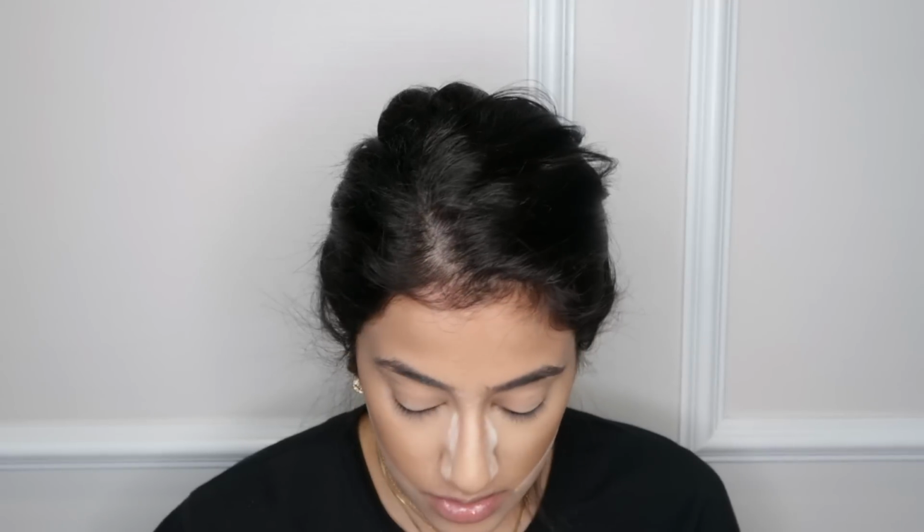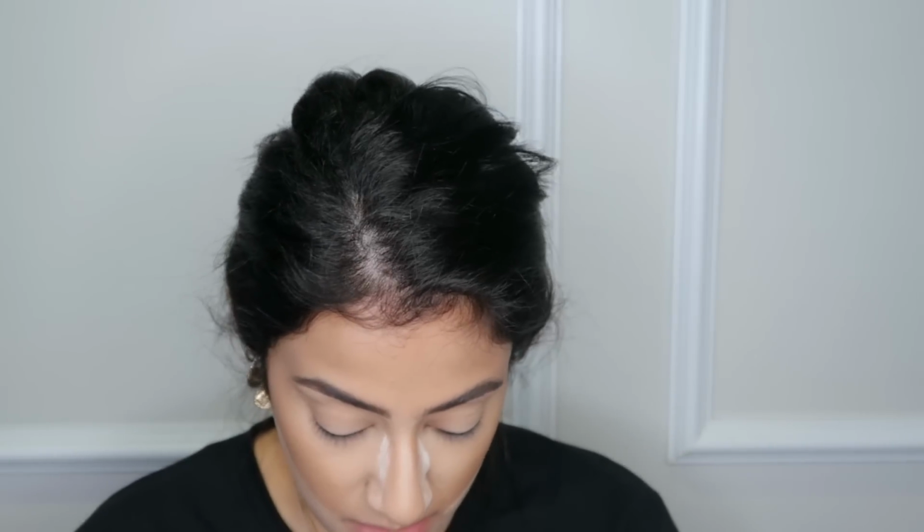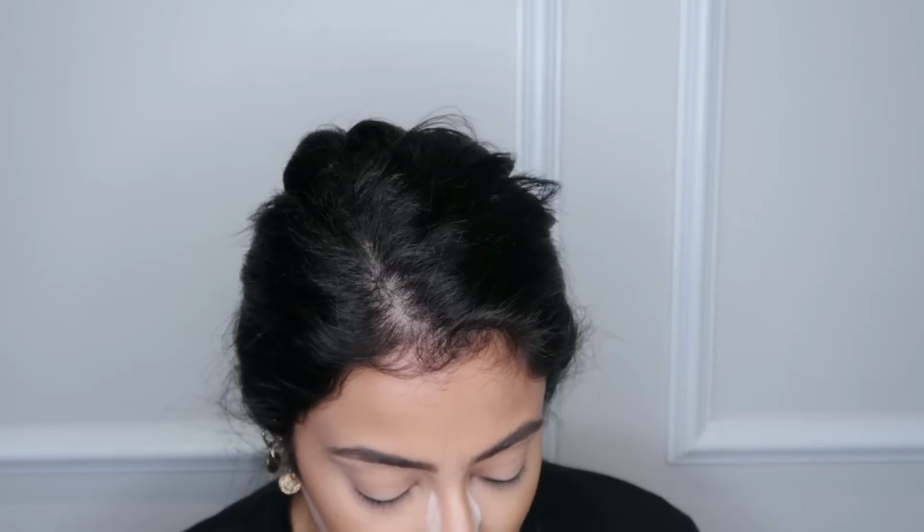Okay, so I'm gonna quickly just do my brows, and as usual I'm using my Benefit Brow Contour Pro and the Anastasia Clear Brow Gel. Now that we're done with the brows, I'm gonna go ahead and open this bad baby up. There she is. It's actually mostly nude.